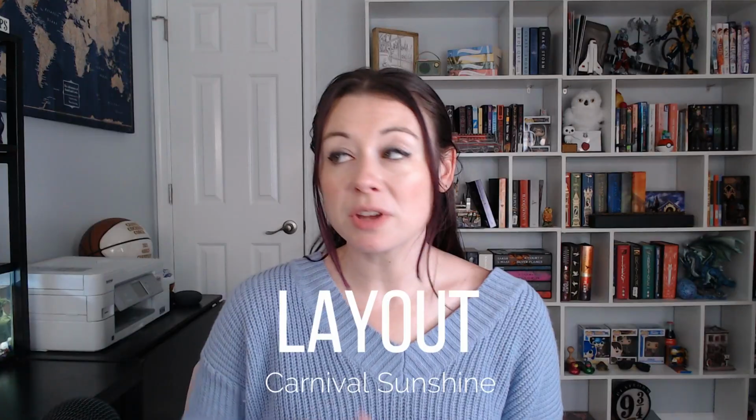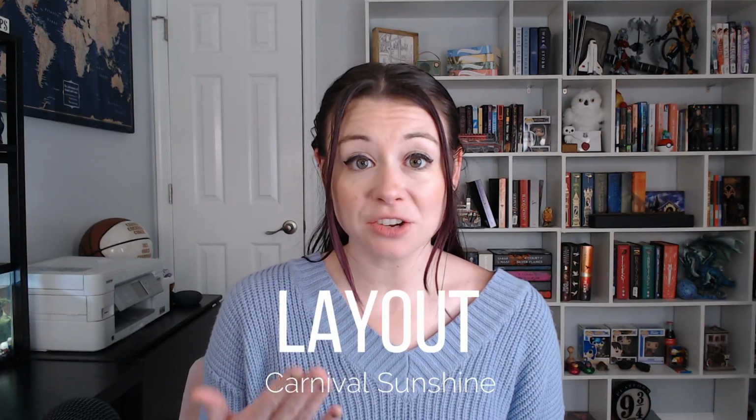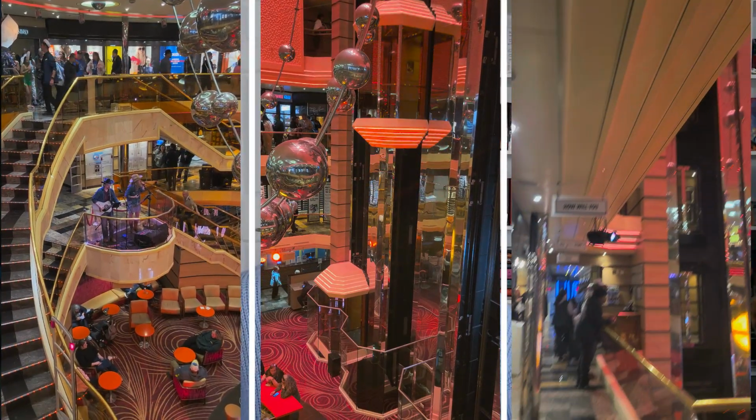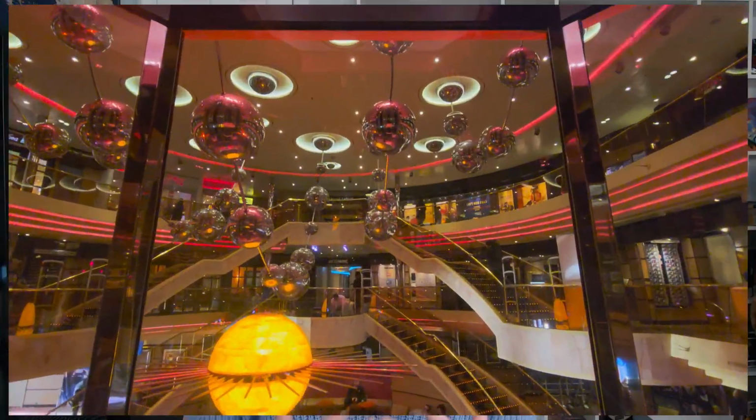Okay, so once you board the ship, if you board at the same place we did, you'll be coming in right on deck 3, and that's going to pop you right out into the Sunshine Atrium. This is the center of everything at the Carnival Sunshine, and it is such a cool area. It's this open lobby that goes up several stories. It has these really cool chandeliers, glass elevators, so as you go up and down, you can look into the lounge area. It's got a bar right in the middle, lots of seating areas. It is just a really cool place to be, and this is actually where they're going to host a lot of social events, music performances, things like that. A lot happens here throughout the week, and again, that's pretty close to the center of the ship.